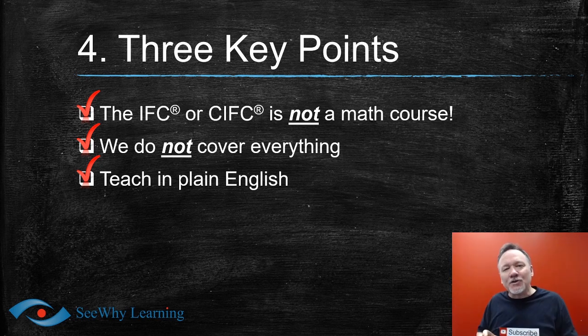So what we do is we teach in plain English. I always like to joke around that if we can take a 4-syllable word and make it 1 syllable, we will, because it's going to help you to be able to understand and to dive deep into the material faster. Now, on your actual exam, they're going to do kind of the opposite. On your actual exam, I actually like to joke around. What they do is if they can take a 1-syllable word and make it 4 syllables, they probably will.